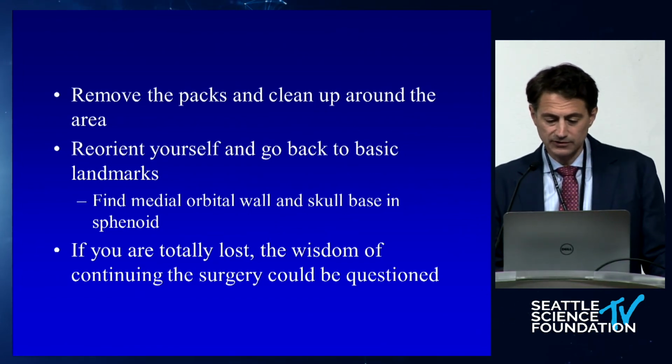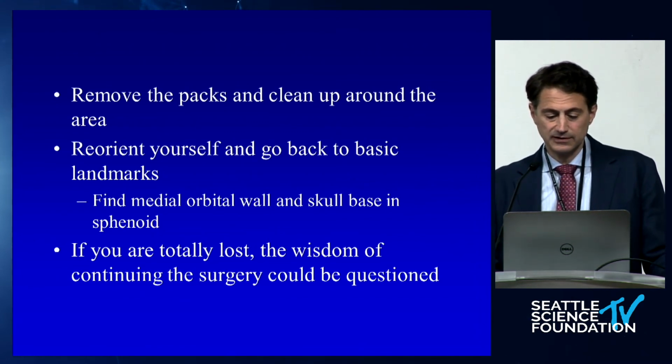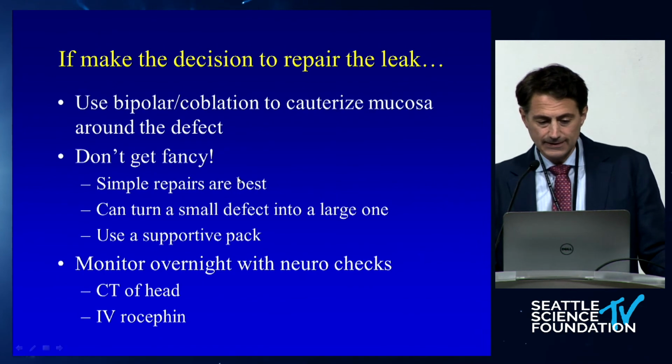If you're totally lost, so you don't know where you are, and you're seeing a good bit of bleeding, the wisdom of continuing the surgery could be questioned.